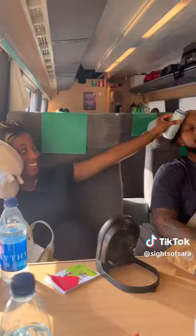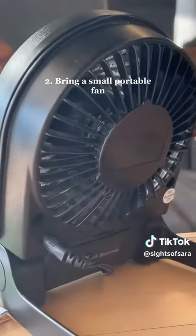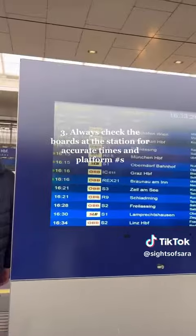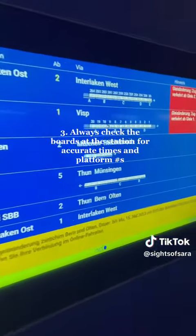And tip number 2, make sure to bring a mini fan, because sometimes there isn't AC, especially in the summertime, and this can get brutal. And tip number 3 is always check the time boards at the station for the most updated timetables. Sometimes the apps on our phones cannot have the most updated information.